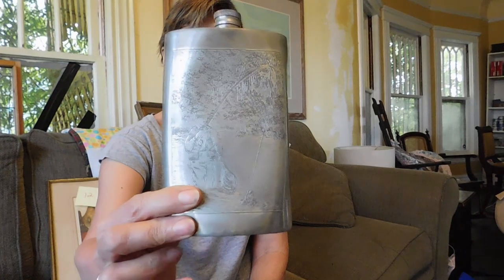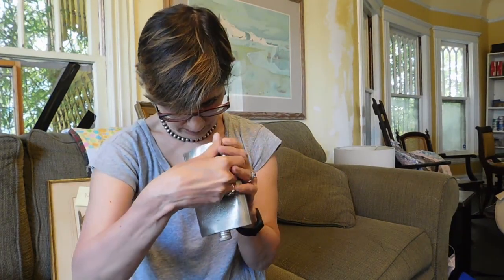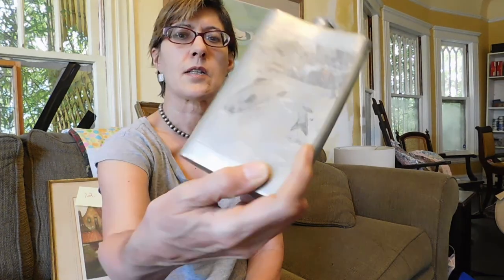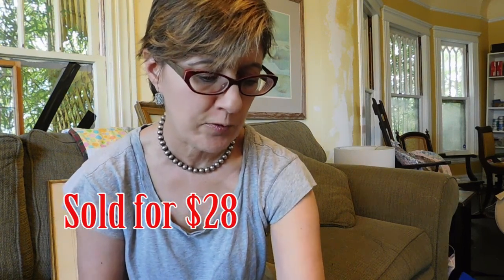I got this flask. This is a pewter. It says Sheffield Rose English Pewter, and I have not looked it up, so I don't know. It's got a trout fishing guy on one side and a trout on the other, and I paid $10 for that. I might have overpaid for that. I haven't looked it up. I'm afraid to.